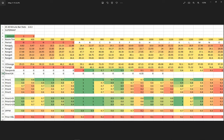Okay. The second row is the range projection, top to bottom, bottom to top, of A period, the first 30 minutes of trading today. It was 28 and a half points. These numbers get hit almost 80% of the time. So if this says it's 18.8, we've got 80% probability of getting 18 points, okay?